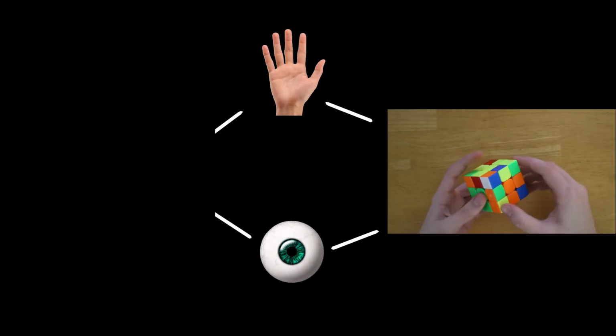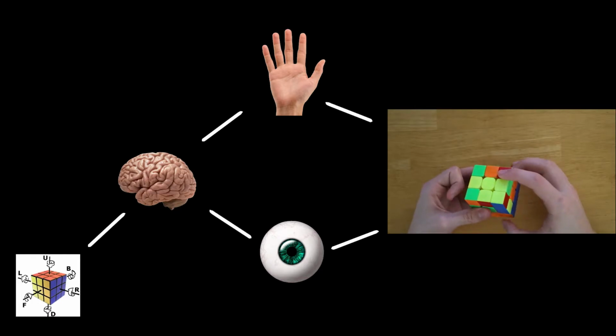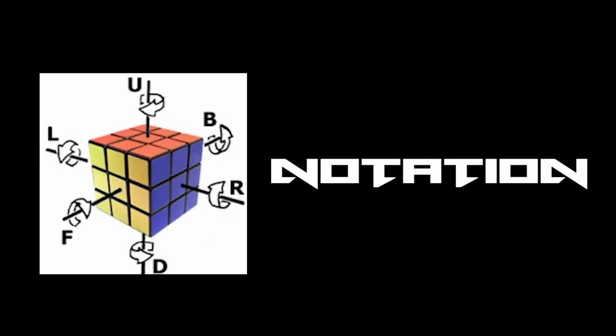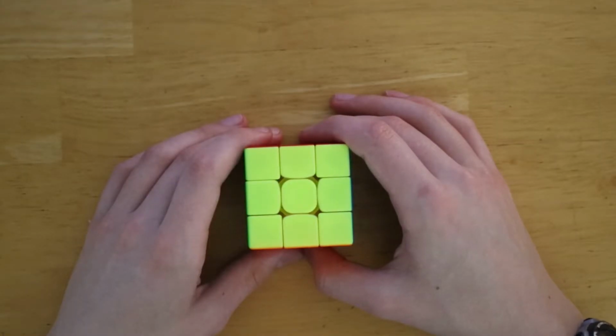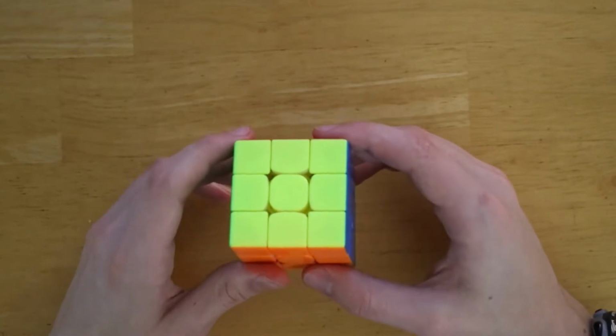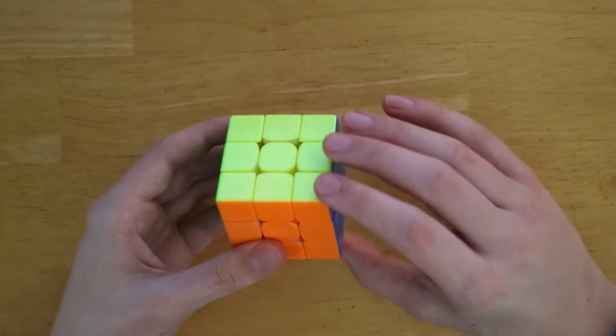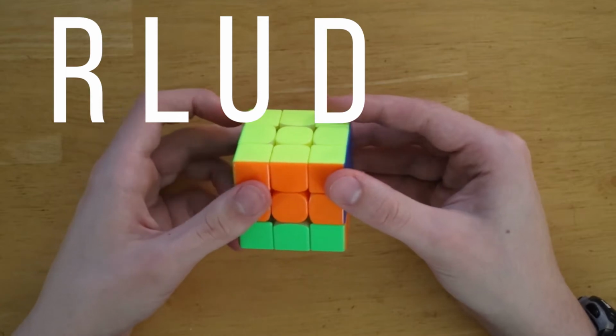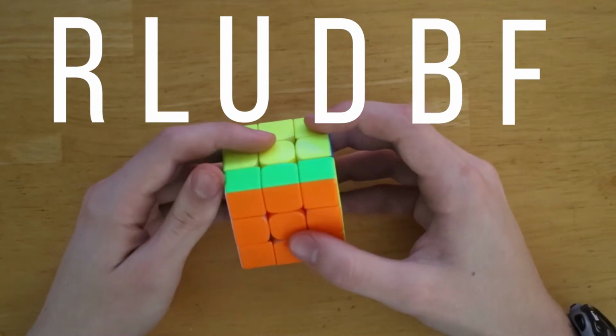The concept of algorithms is one thing, but there is one crucial prerequisite to learning them: notation. Notation for a Rubik's Cube is the language that indicates which face turns which direction. R is right side, L is left, U is up, D is down, B is back, and F is front.